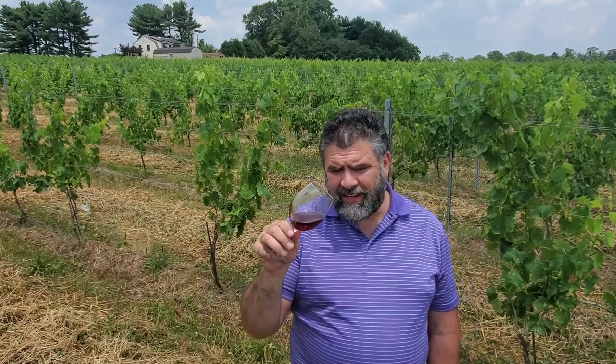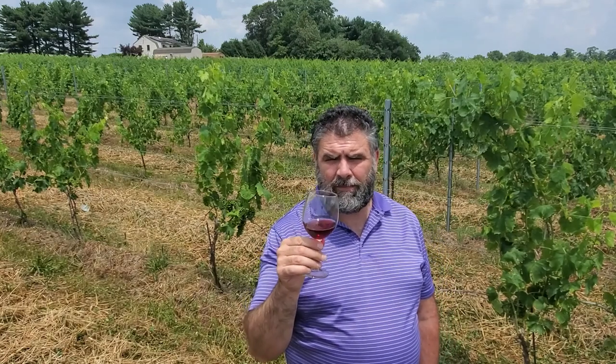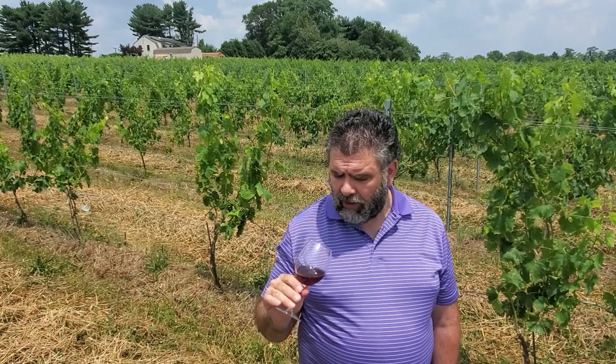But this is the 2018 Cab Franc. If you have a chance to get down here and taste this, or they do, I believe, ship within New Jersey, this is really a lovely wine. I highly recommend it. I was going to get four glasses for this one. I don't think I gave a rating to the other one. We'll say 3.5 glasses for the rosé.